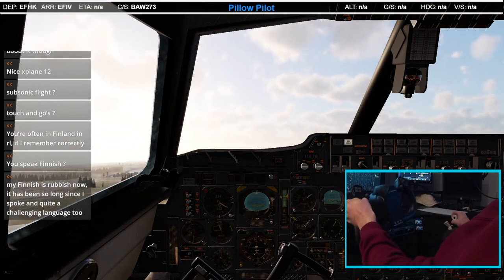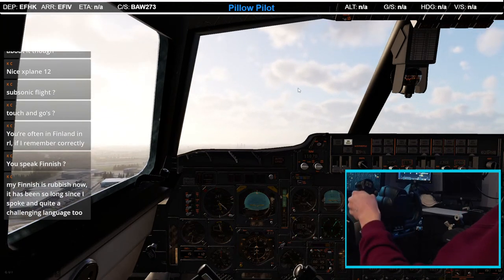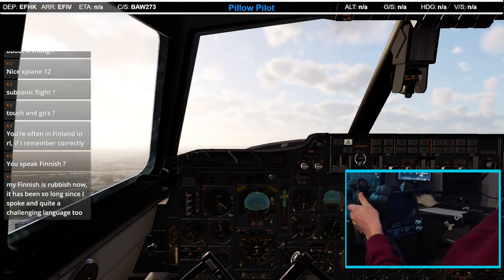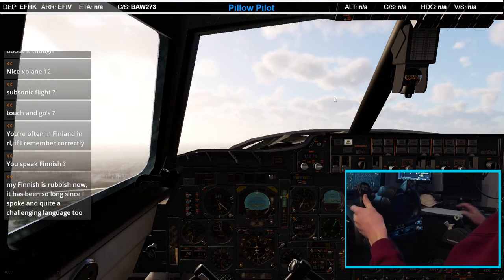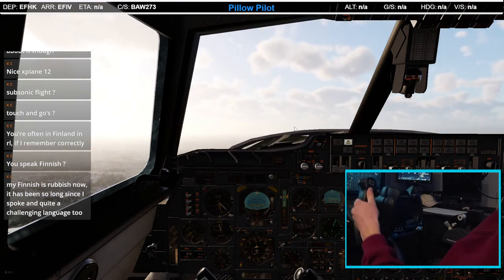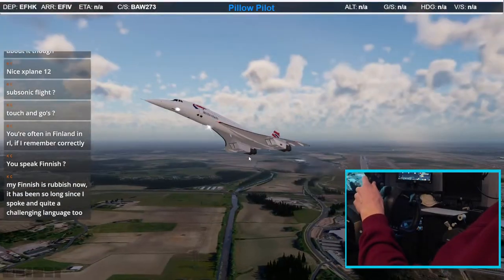Helsinki traffic, Speedbird 272, turning downwind, 22 right. Select the nose up again and climb. Lovely, lovely jubbly. Select 230 knots. Reduce our throttle a tad. Not bad, eh? Not bad. I want a bad touchdown.